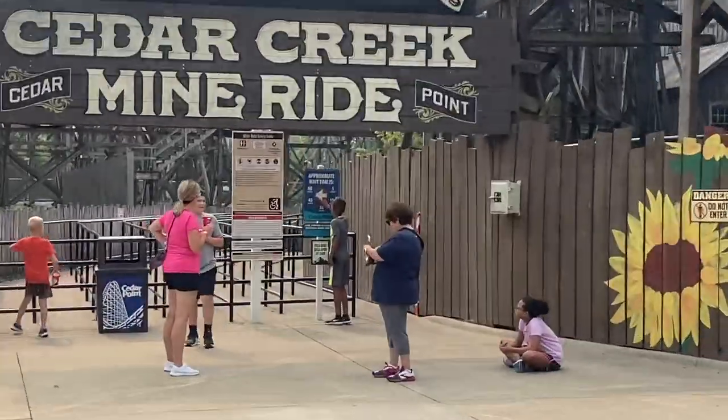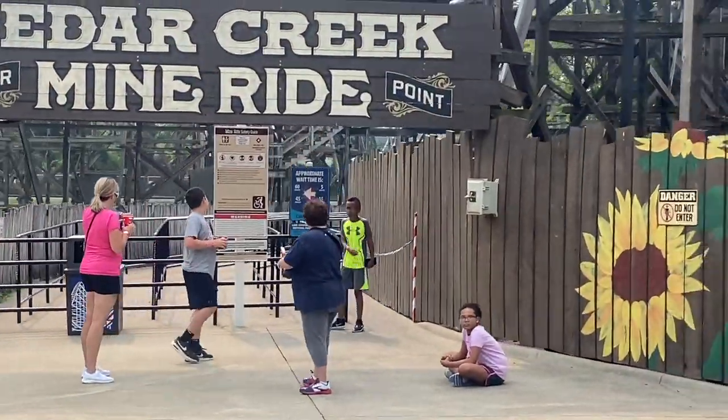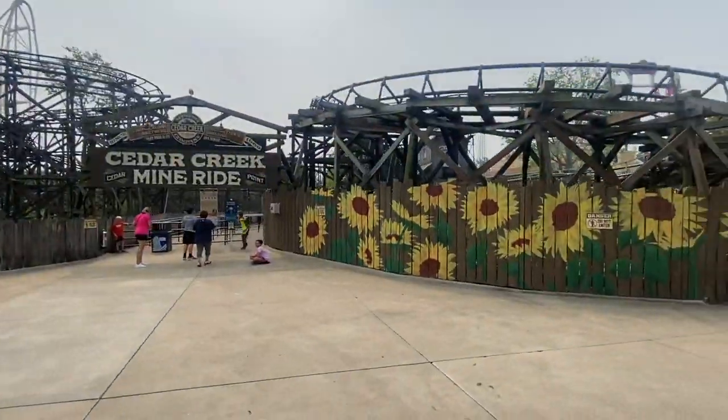It is 10:45 and I've ridden three rides in that 45 minutes, really less than 45 minutes, which is really good. Definitely glad for that. We will see now about Cedar Creek Mine Ride. If it's open, we'll try to hit that next. Does not look like it's open, so we're gonna move on to whatever else might be coming up soon here. Maybe even Maverick. Maybe we'll wait for a long wait for Maverick.